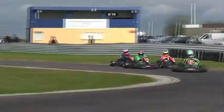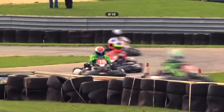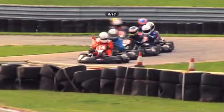Oh, and look at his right arm. He's gone for the jets. That's a distinct no-no in Club 100. You're not allowed to adjust your own jetting. And if he's been seen, and let's face it, it was in front of the pits, he can expect a penalty.